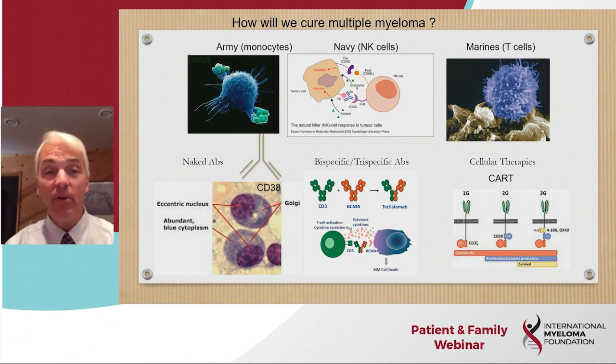And I always tell people that the way we're going to cure more patients with myeloma is by invoking all of our defenses, the Army, the Navy, Marines. And if I had a larger slide, I'd put on the Coast Guard. I'd put on the Secret Service, the CIA. I put every single dimension on there because we want to try to attack it from many ways. But I do think using the immune system is going to be the best way for us to move forward.